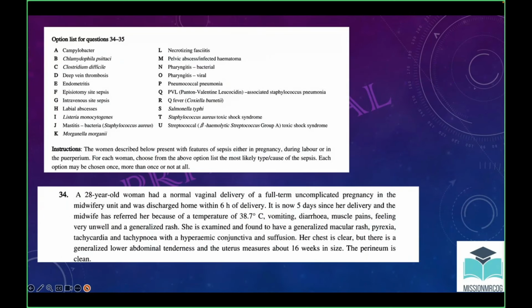Now, a 34-year-old woman. Here, the patient has sepsis, either in pregnancy or during labor. So we have to find out the most likely cause of sepsis. Now, a 28-year-old woman, uncomplicated pregnancy, was discharged 6 hours after delivery. Now she is at 5 days after delivery, with temperature 37-38, vomiting, diarrhea, muscle pain, generalized rash. The rash is macular, with pyrexia, tachycardia, hyperemic conjunctiva. Her chest is clear, with lower abdominal tenderness, uterus 16-week size, perineum clean. So what could be the reason?